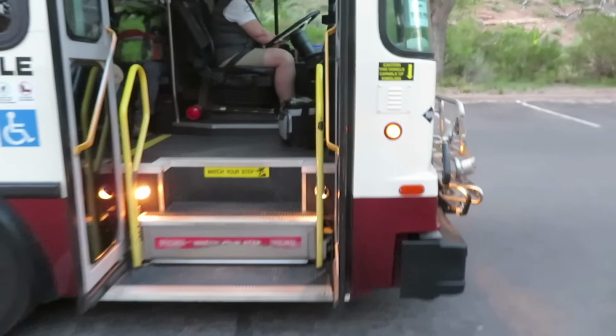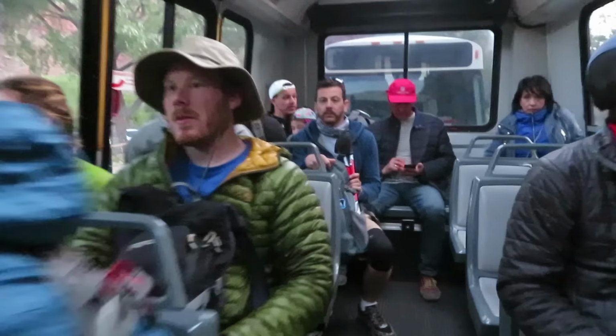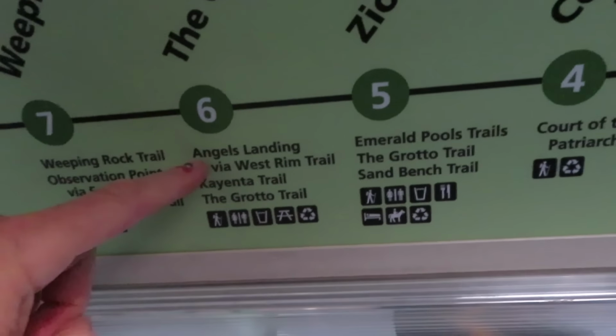I think we're gonna catch an earlier shuttle than we expected. Looks like there's one waiting for us right now. If you do Angel's Landing, the one thing you want to do is try to get up there as early as you can. It's a very popular hike, and the earlier you get up there, the less you have to deal with the crowds.